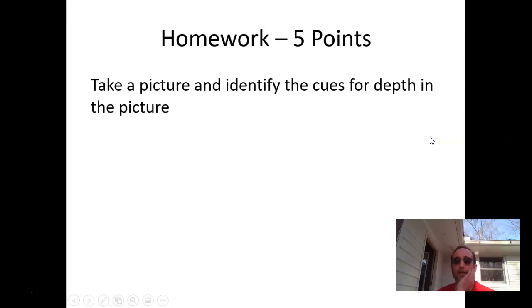All right, so your homework here is to take a picture and identify cues for depth in that picture. Okay.